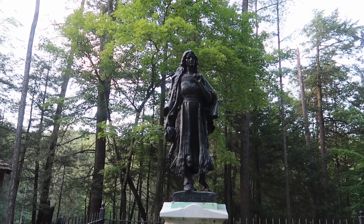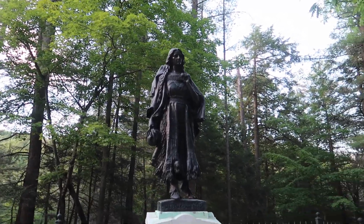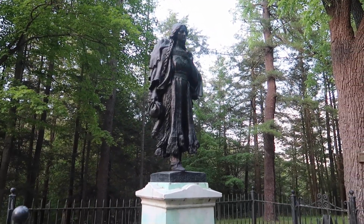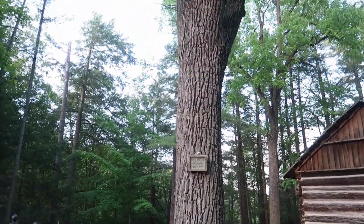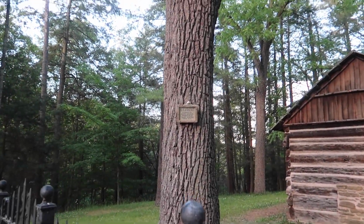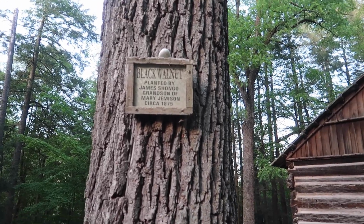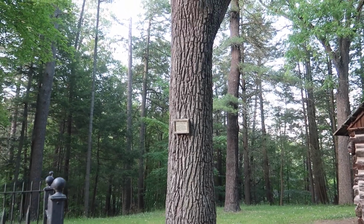There she is, Mary Jemison, captured during the French and Indian War and taken in by the Indians. Had, I think, 7 children with 2 different Indians. And at one time owned the 3,000 acres or so that is known as Letchworth State Park. So here is a black walnut. Nothing special, right? Planted in 1875 by Mary Jemison's grandson, James Shango. I can't believe that tree is over 140 years old.